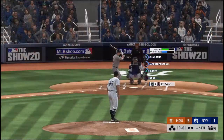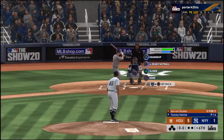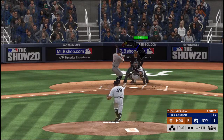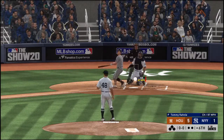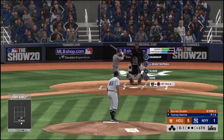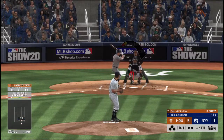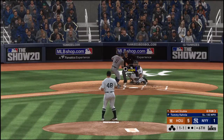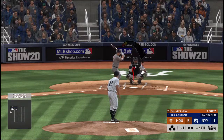Now at the plate, Garrett Stubbs. He comes in 0 for 2 thus far. The catcher, Garrett. He's ready. Here's the first offering. On its way, the 0-1 pitch. And 1-1 as this one's in on the hands.